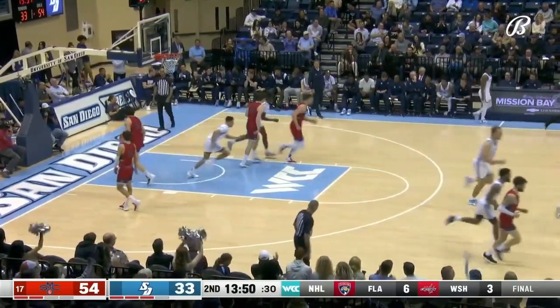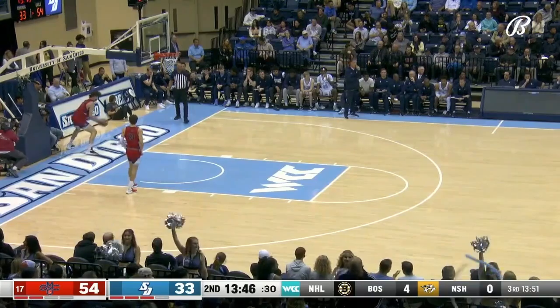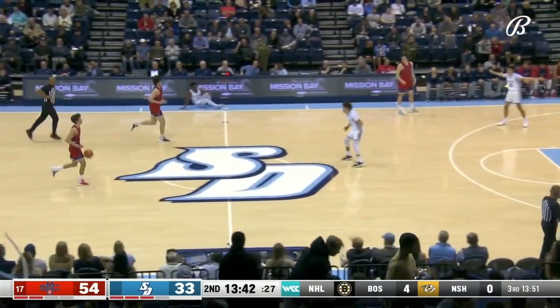Townsend with a jumper just left of the lane. A lot of work to get that open shot. It'd be good to see to get him going, though. Yep, first made field goal in 9 attempts.